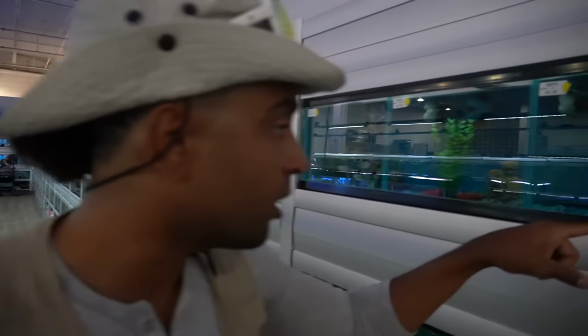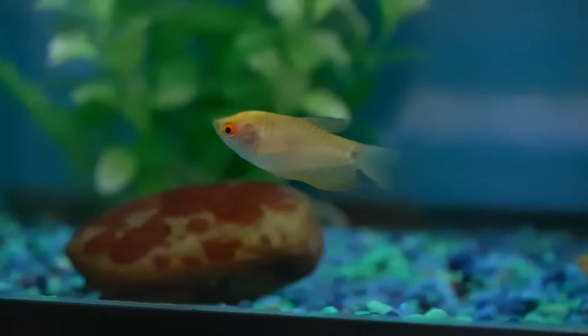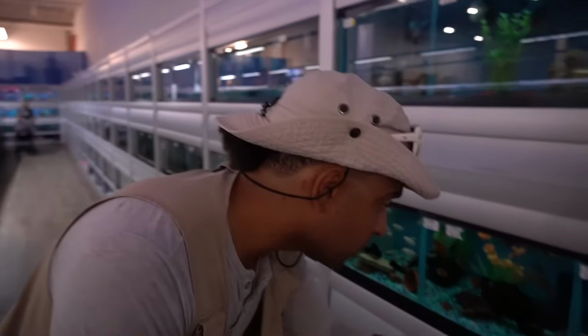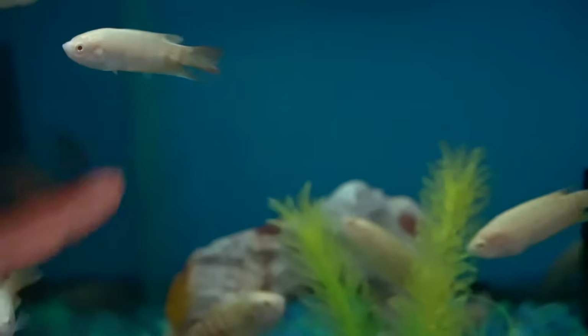They have a gold gourami. Look at him. You see that guy? Come on, look over here for the camera. Oh yeah, he's looking. He literally listened to us. That is so sick. These guys always have the best gouramis. Look, more gouramis down here. Look at that guy. Albino paradise, because it has an albino in the front and the paradise in the back, like a sunset.